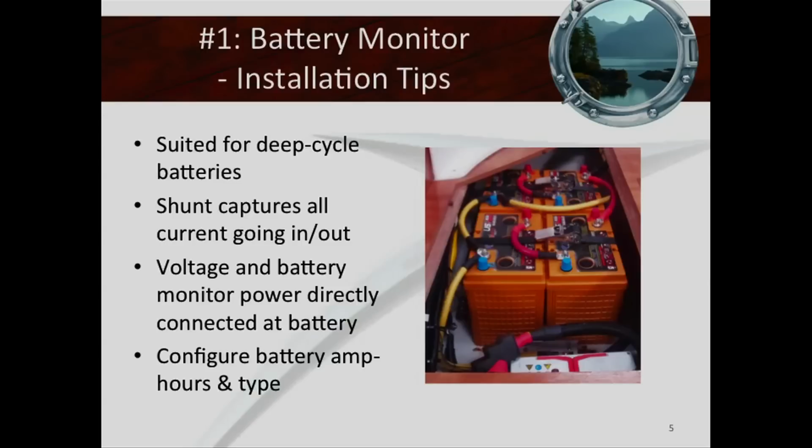It goes to 99%, it gets full again. Voltage is a great indication of capacity in a starter application. And even if you have endless money, there's really no need to put a battery monitor on a starter. But on a deep cycle battery is where it makes sense. So they're suited for deep cycle.